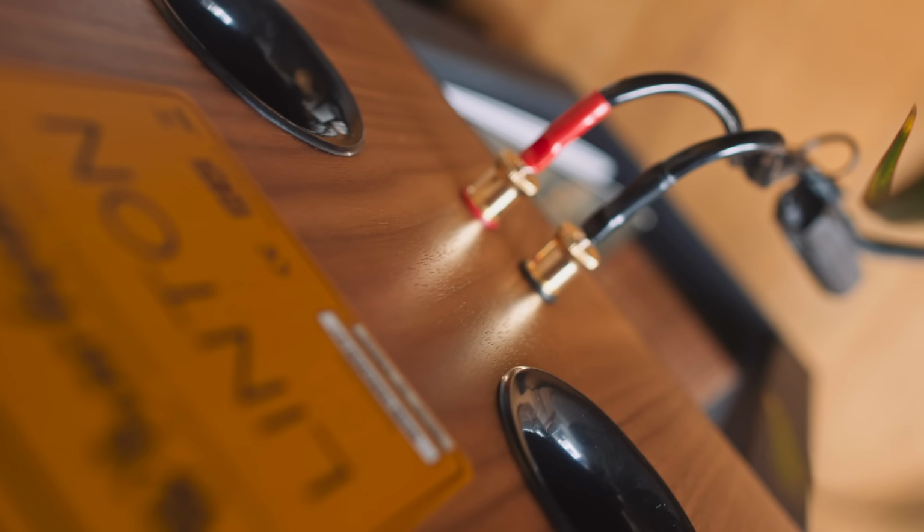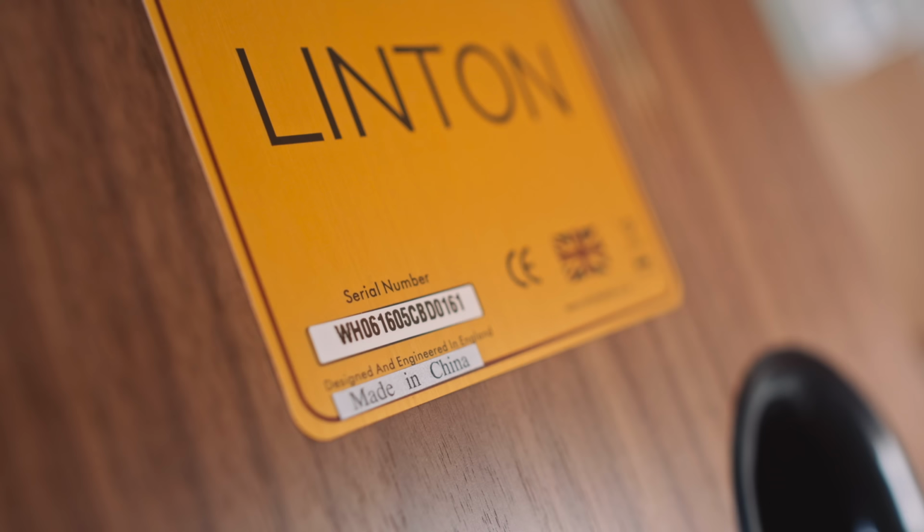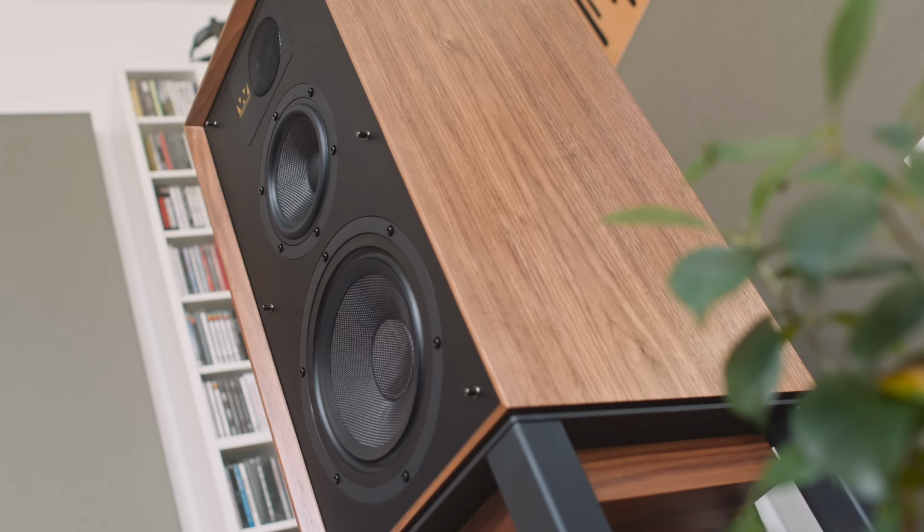And they just basically modernized that with modern components, so 21st century drivers, 21st century crossover, 21st century cabinet, 21st century everything, but just maintained that vintage, that mid-century modern look. For example, the cabinets are high-density chipboard sandwiched between two layers of MDF. And the fit and finish here really puts the boot in on the argument that made in China means low quality, because these loudspeakers are beautifully finished, especially for their €1,200, I think they are, €1,200 asking price. That's for both loudspeakers with both the stands.